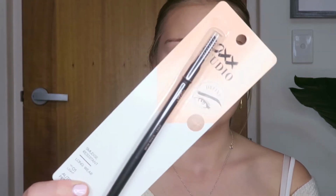Okay, maybe if I get the white. Okay, well that's the contouring palette. I'm actually more okay with that than I thought I would be. Maybe because it's cheaper, it's less pigmented, which is probably better for someone like me who A, is very fair skinned and B, is not very good at contouring. So having that lack of color helps me be able to be normal, I guess, and do it like normal people would. I think the next thing I'm gonna do is eyebrows.